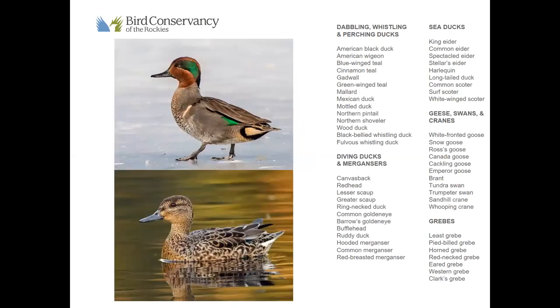Here's our next one. This can be tricky to identify in the wild. Look for any identifying field marks you see on either of those birds. And here we have a male and female.